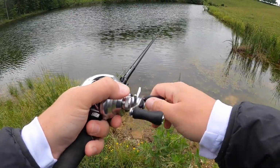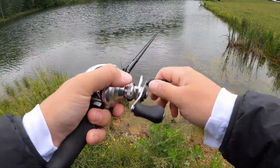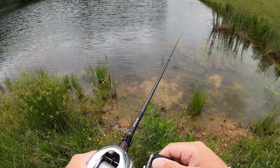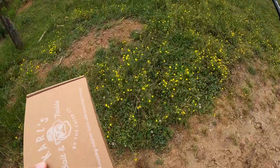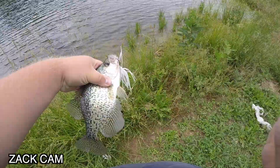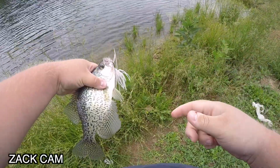Are we going numbers? Yeah. Any fish counts? We probably should have figured this out. Let's go numbers. All fish count. Oh no, he's already got a fish. So he's already up on us. 1-0. Caught a crappie on the spinnerbait.